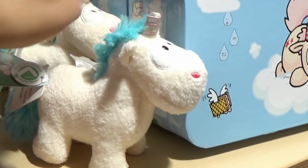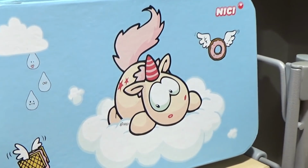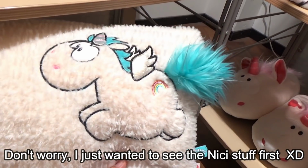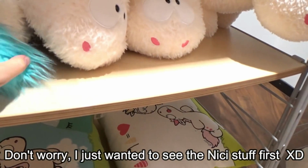Oh my goodness, he's nearly £17. He's got such cute, doesn't he? Look at the drawing of him. I've never seen him before. What's he called? Oh, he's a Niki one, Nichi Nisi. I've never seen him. Oh, look at the cushion. We've got pony stuff up the next set of stairs.